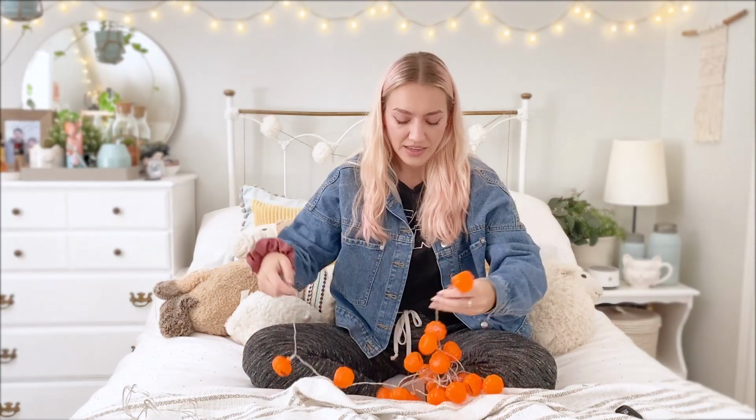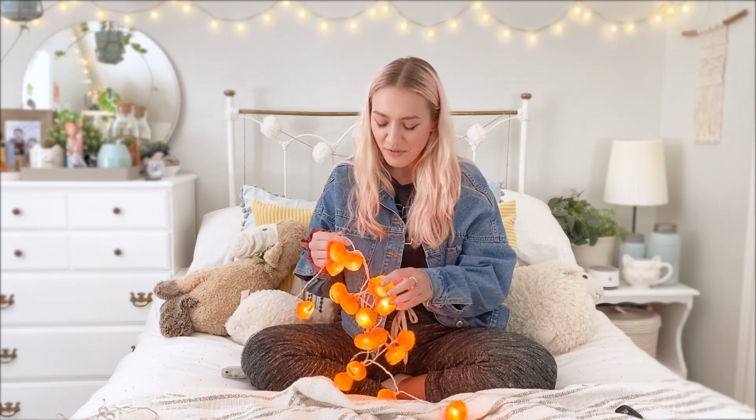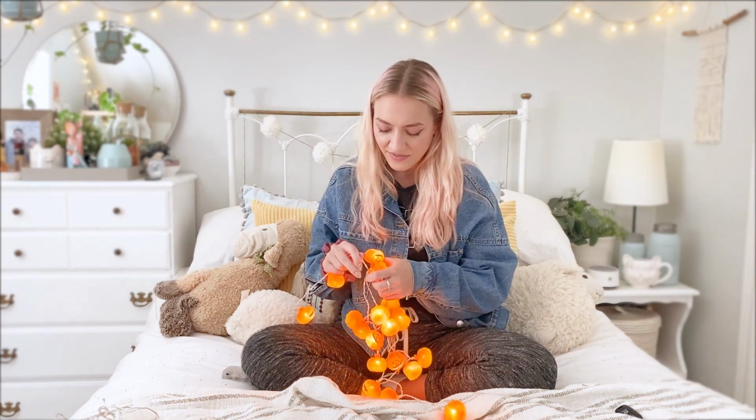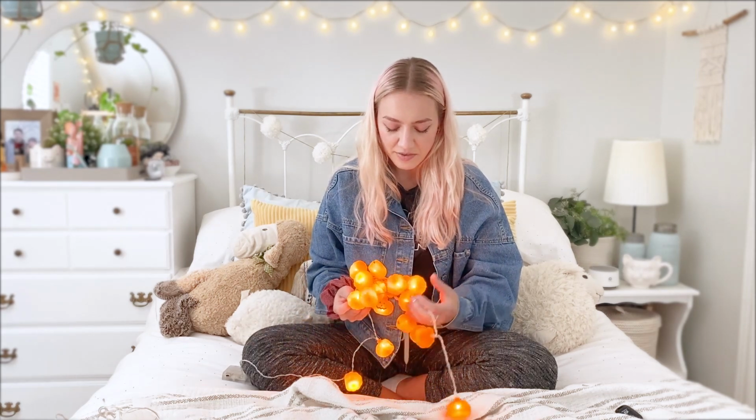Also from the dollar store, both of these were really cheap. And then I recently got these from Amazon. Now, keep in mind, these other two from the dollar store were so cheap. I'm thinking no more than $4. But these I got off of Amazon, and I don't even want to say how much I paid for these because it's kind of embarrassing.